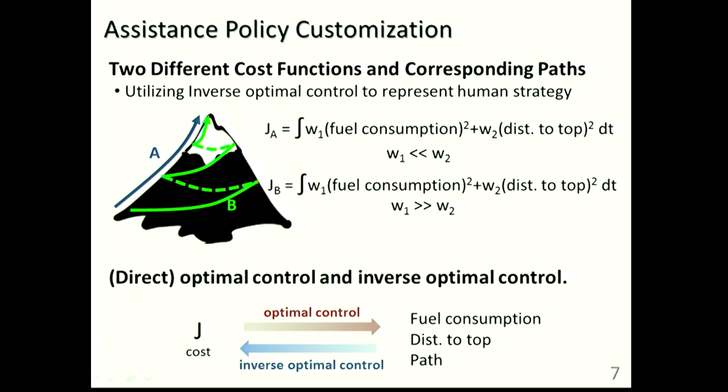But person B actually cares about fuel consumption. Compared to the distance to the top, they're going to take a path like this spiral. In terms of weights, person A's policy has a really big weight on W2, and person B's policy can be represented by a big weight on W1. Normally, optimal control is when this cost is given, it generates the optimal path.